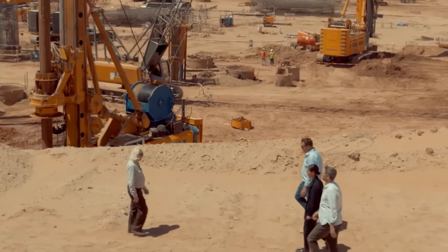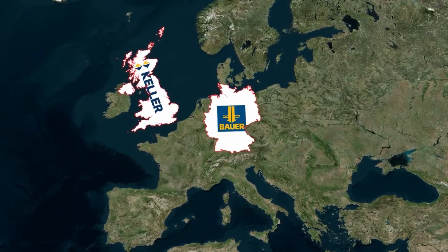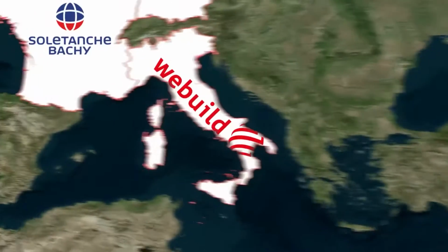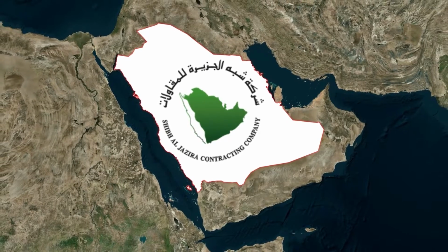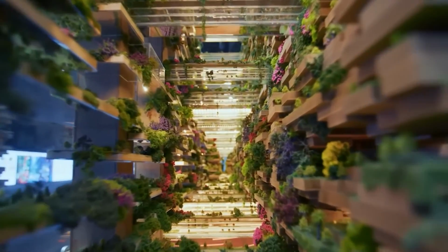Current contracts with other companies primarily revolve around excavation and foundation work. Notable names include the Keller Group from the UK, Bauer from Germany, and the French company Bachy Soletanche. Meanwhile, Power China, a state-owned construction company, is responsible for the current piling work on the marina. Italian contractor WeBuild and Saudi's Sajco have recently secured the contract to construct a high-speed rail line connecting the Line to Oxagon. Despite the remarkable progress, Neom faces valid criticisms.